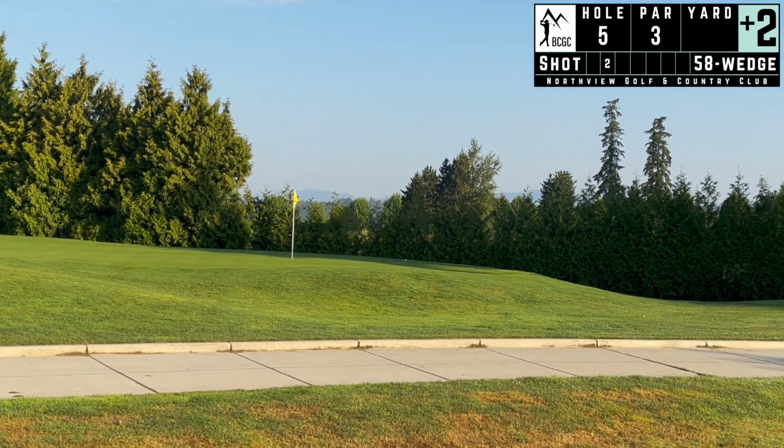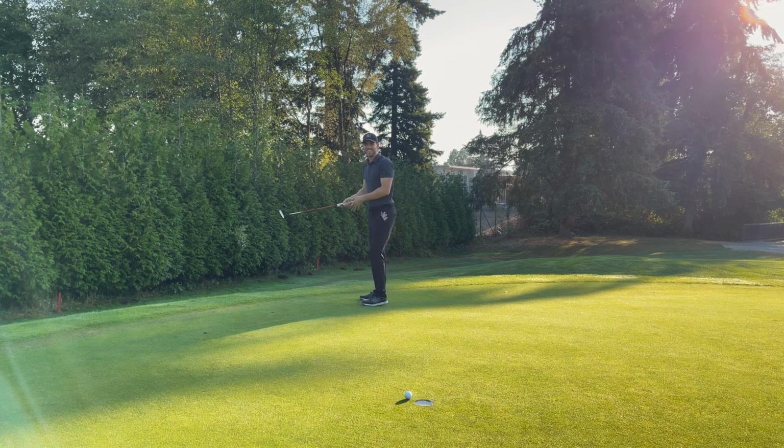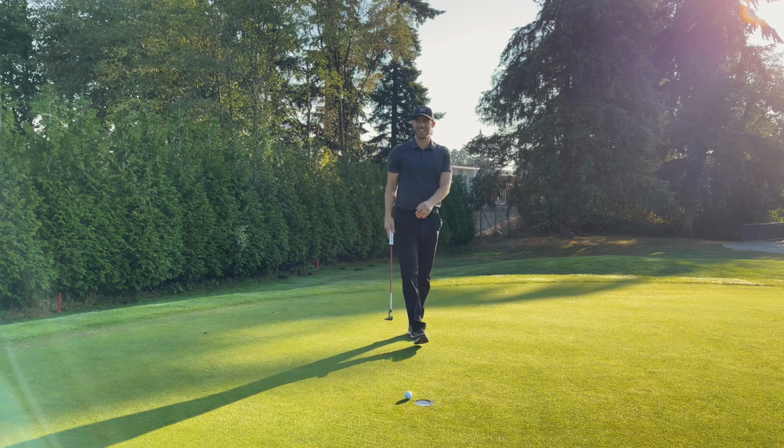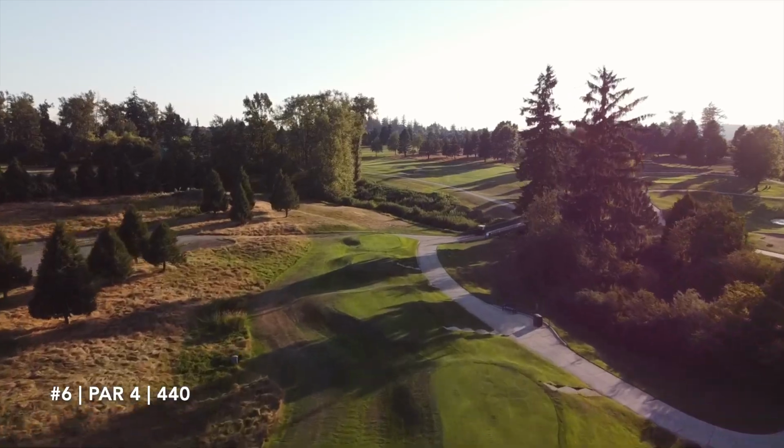So we got a fringe putt to try and save par. Thought it was in, left it short, sinking feeling in the stomach. We've all been there, but hey, it's gonna happen. A bogey here, and we're moving on to the par 4 6th hole.